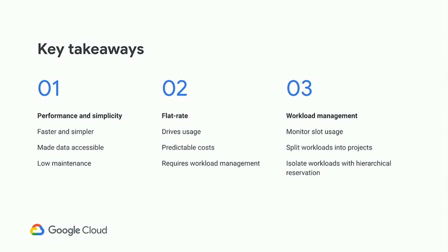Key takeaways: BigQuery gave us performance and simplicity. It made our data accessible. Flat rate drives usage with predictable costs, but requires workload management.